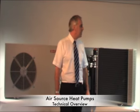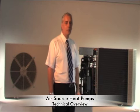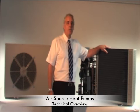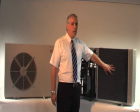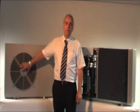HeatKing air source heat pumps are designed using the latest refrigeration technology. With this demonstration unit, I'll show you how the basic principles of the heat pump operate. This is a heat exchanger fitted in the back of the unit. Refrigerant passes through this heat exchanger and air is drawn in from the outside. The air then is blown out through the front of the unit through this fan.